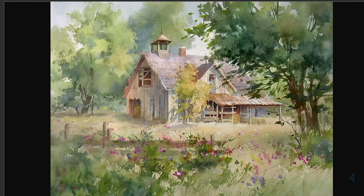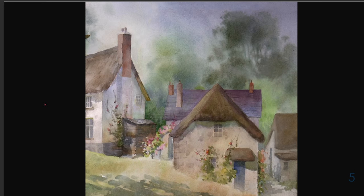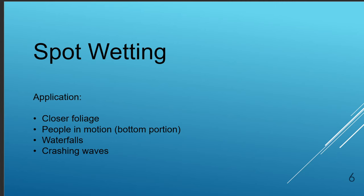So this is the finished painting. And you can see, once again, there's a combination here of hard edges and then some blurred edges over here. All soft over here, and then suddenly you get some hard edges over here. Pretty cool, huh? And that's another example of wet on wet effect that really pushes that tree really far back, doesn't it?